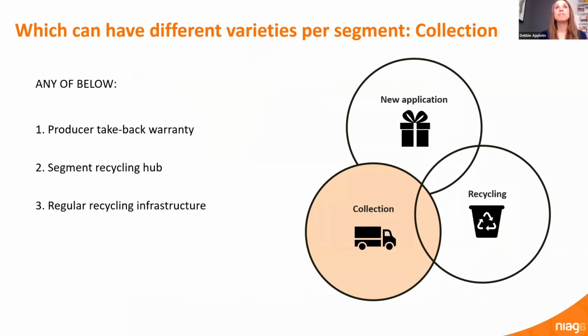And just to illustrate them, if we look at a closed loop system, this always consists of 3 different elements. So we have the collection of the product, we have the recycling, and then the new application. And there can be some variety. So if we look at the collection, we, for example, have one partner who prefers to take back all the mattresses themselves because the whole business case is based on the fact that they can refurbish and reuse some of the components after a hygienic deep clean and recycle others.